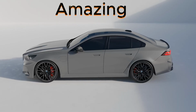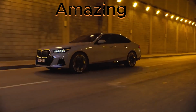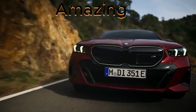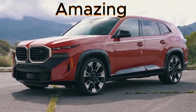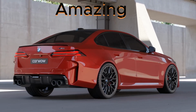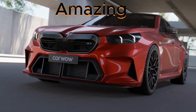But how much are these new cars going to cost? Well, obviously, they won't be cheap. The standard M5 will definitely cost more than the brand new i5 M60. That's currently the most powerful version of the standard 5 Series you can buy. It has 601 horsepower and costs around £98,000. However, if BMW uses hybrid parts from the XM, then the new M5 could cost somewhere between £100,000 and £150,000. And I'd err on the higher end of that scale.